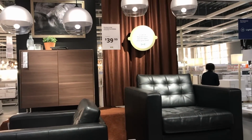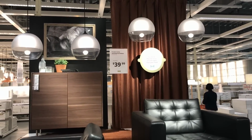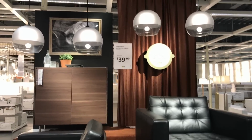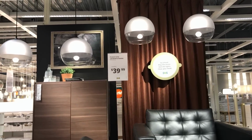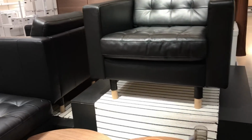Okay, we got mid-century modern with those beautiful drapes I showed you. Oh, they do look more brown in this setting. So I love the black and the brown and the pepper green and the black and white picture. Really masculine. Looks good.